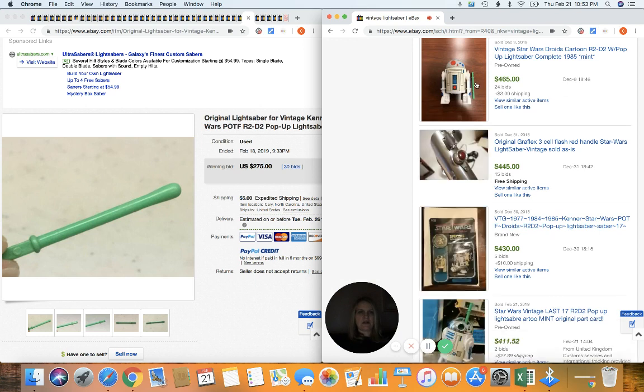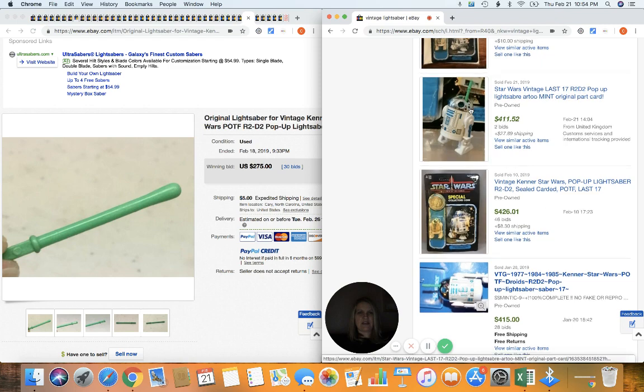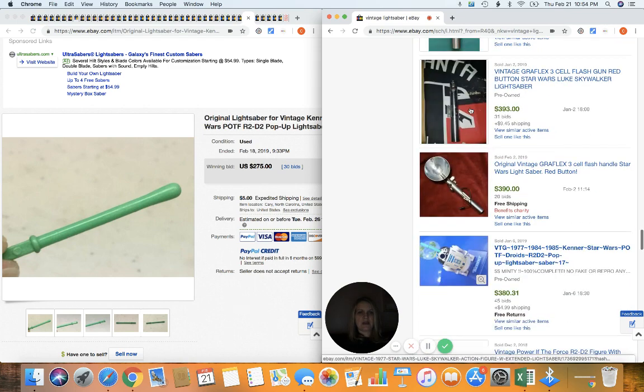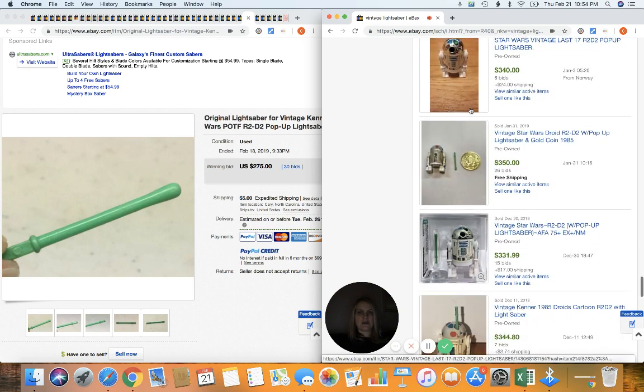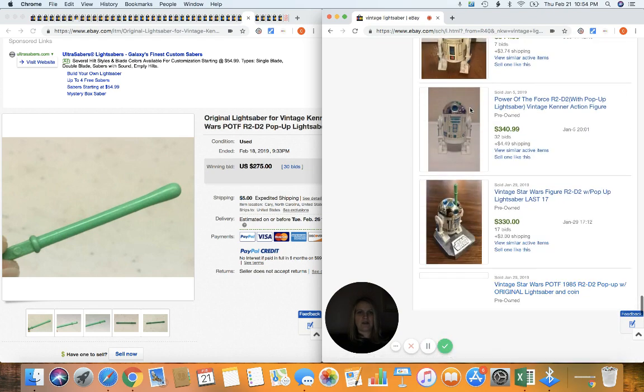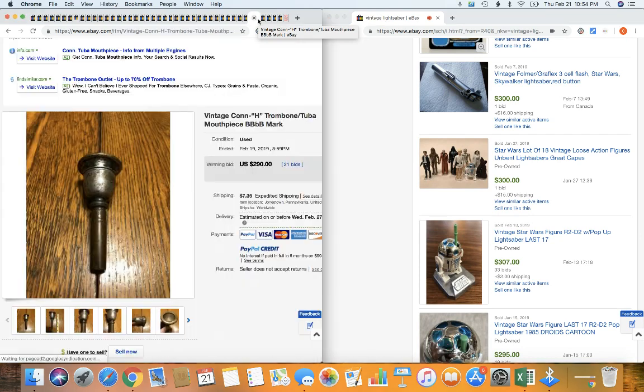So here he is with the original weapon, I'm assuming. So this is the character that it goes to. So you can see his little weapon there. It looks like it goes down inside the character. Pretty cool. So yeah, that is just the weapon. Sword, lightsaber, whatever you call it. Really cool. I bet that seller was excited. But maybe not. If they sell toys, they probably knew they were going to get a lot for it.